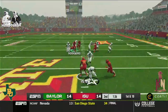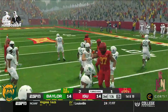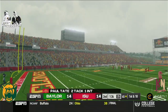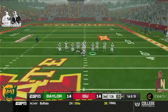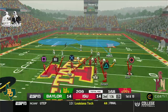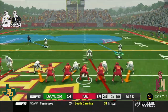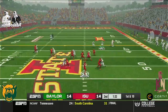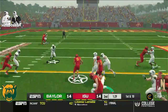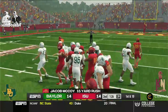Throws it into coverage, and it's intercepted. And they make the stop around the 45-yard line. That was perfect coverage against a pretty good route. He was all over that pass. From the 45-yard line, first down. He's scrambling. He's taken down at the 31-yard line.